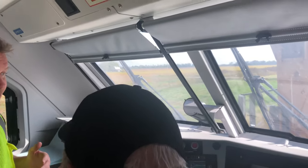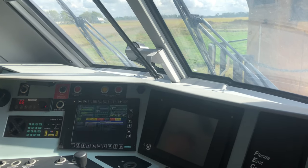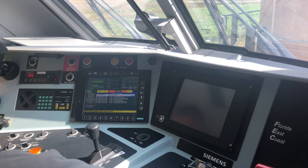So if you're going faster and you're coming into a 65 mile an hour curve, it's going to slow you down or put you in a hole. You have to comply. This prevents those train accidents from happening.